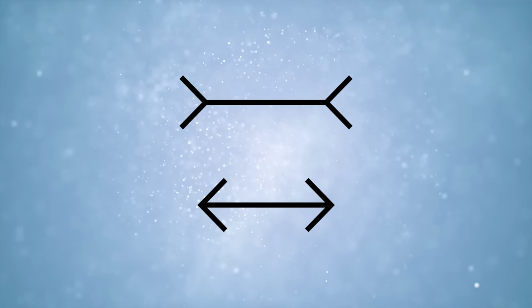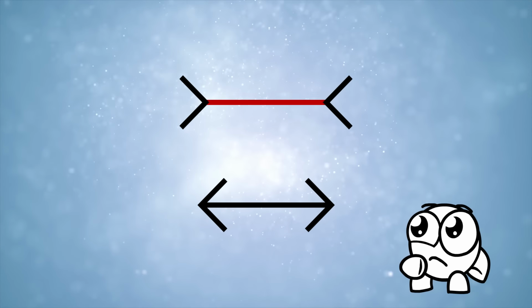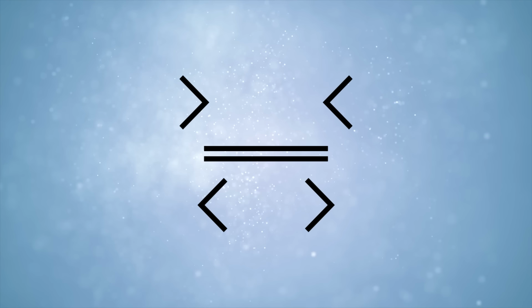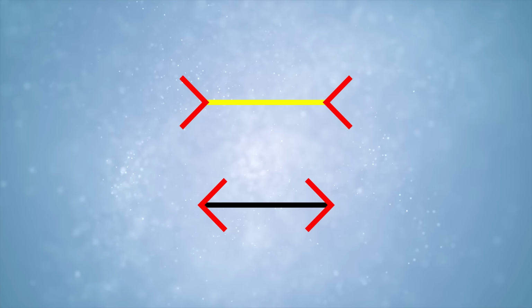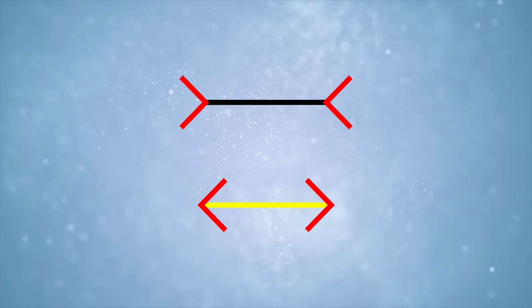Even simpler is the Mueller-Lyer illusion. Take a look. Now tell me, which line, top or bottom, do you think is longer? While the top line may appear obviously longer, they are in fact the same size. See? Once again, it's the slanting lines that are the culprit. The top image suggests a longer horizontal line branching out, while the bottom suggests a shorter line being squished.